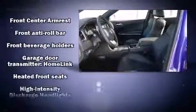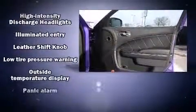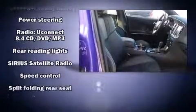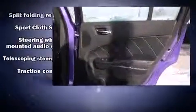Dodge ensures the safety and security of its passengers with equipment such as head curtain airbags, traction control, ignition disabling, and four-wheel disc brakes with ABS. For added security, dynamic stability control supplements the drivetrain.